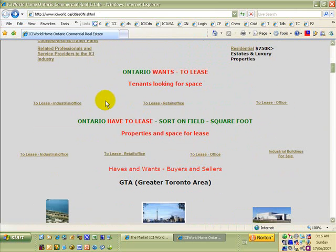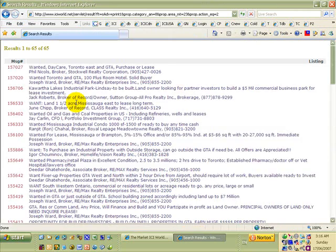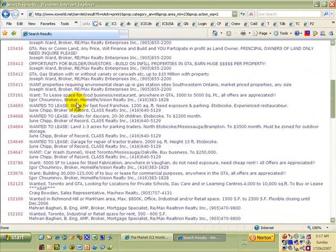If we were to back out of here and go down a little further on the page, you'll see there's even tenants looking to lease. So if you're interested in a tenant for your building, click on tenants looking for space, and bingo, you'll see that there's people wanting to lease space right off the bat. If you have a tenant who's looking for space, you must place it here for the real estate industry to see it. I'm talking both principals and other brokers as well.